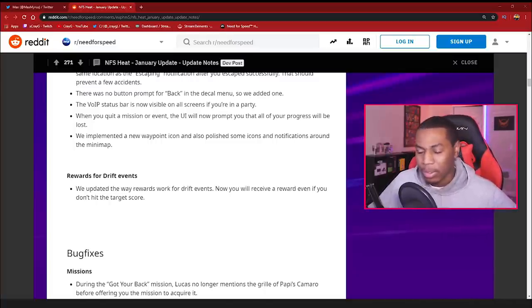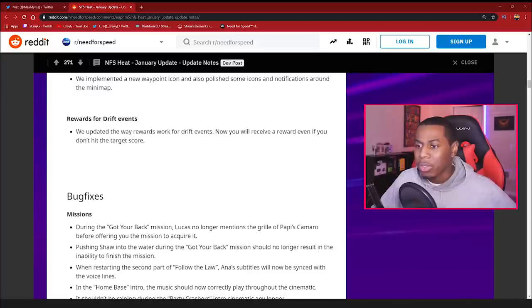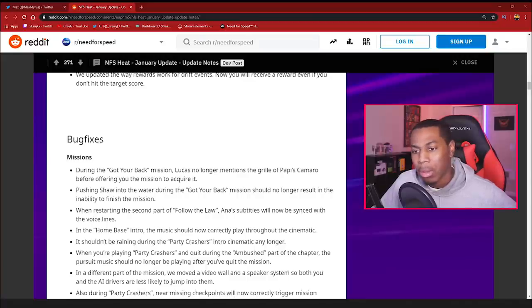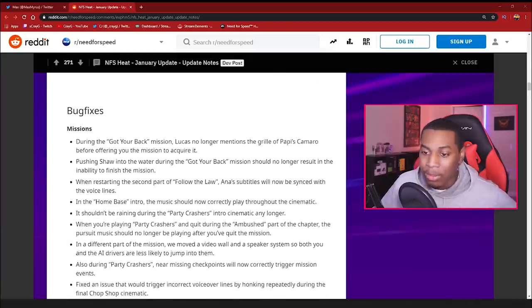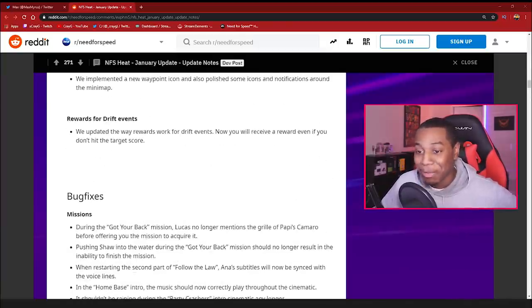Rewards for drift events. We updated the way rewards work for drift events. Now you will receive a reward even if you didn't hit the target score. I guess that's okay. Hopefully the reward is not 15 cops trying to knock me off the road.